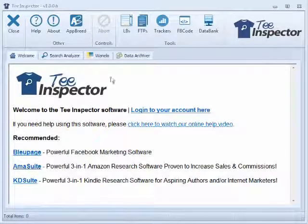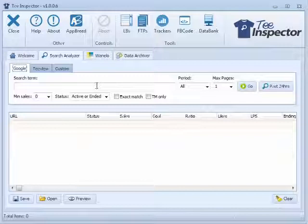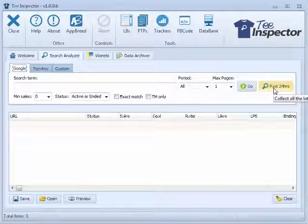This is the software that I developed, and it's called T-Inspector. And it's just awesome for basically researching different shirt ideas for Teespring sellers.